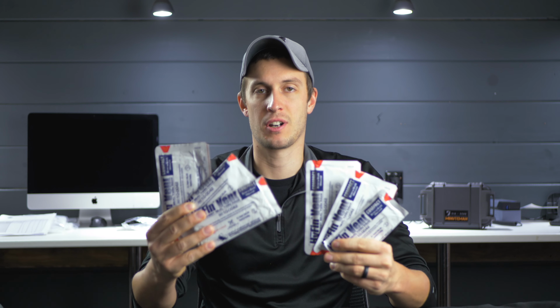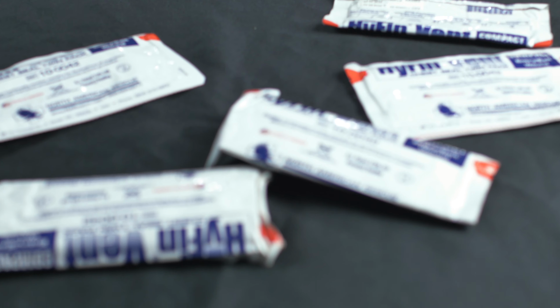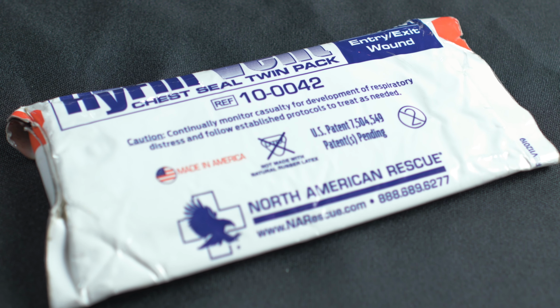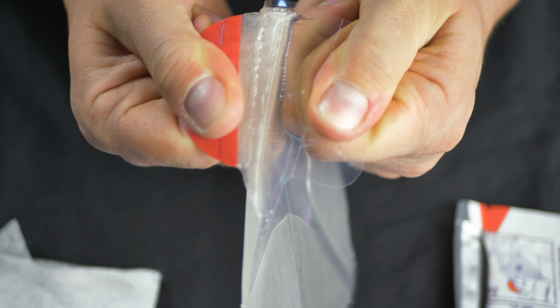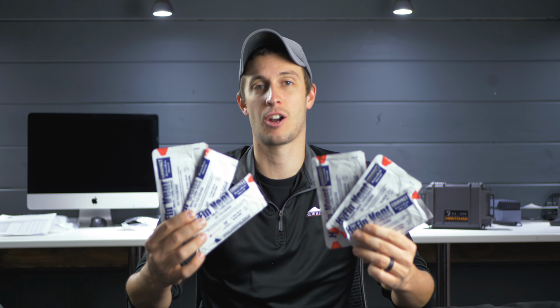I have several different Hyfin chest seals here that are different ages and have been sitting in different environments for the last year or two. We're gonna open up and apply all of these to a dummy and see if there's any difference in the age of the Hyfin seals and the cold or hot temperatures in which they've been stored.